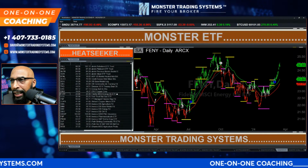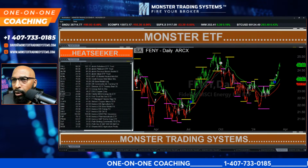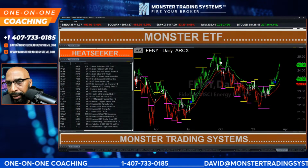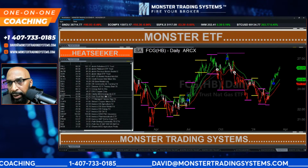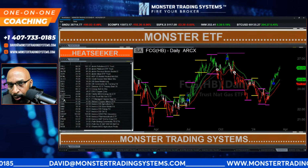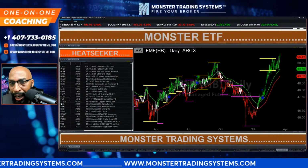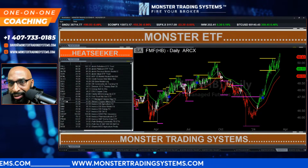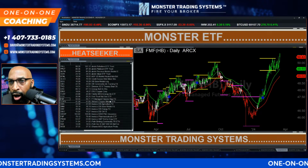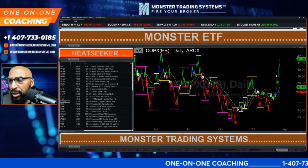Fidelity Energy Index ETF. Look at that. Buy signal here. Look at that price action, these candles every day. Natural gas, look at that. Buy signal here. So we have other markets, guys, other than just Bitcoin and stocks and forex. Global copper, look at copper miners. Look at that buy signal here.